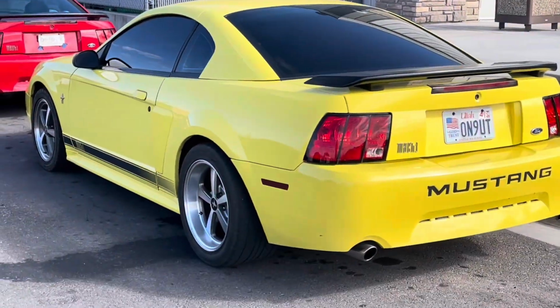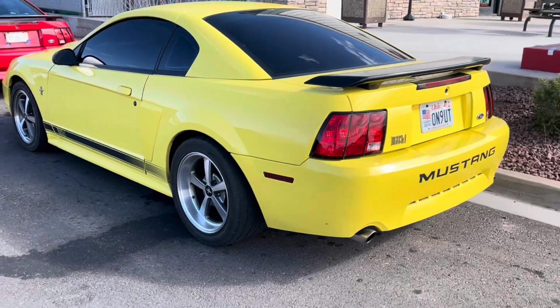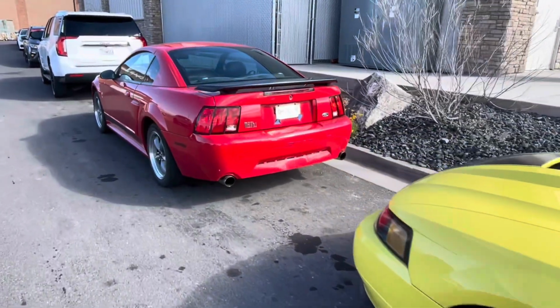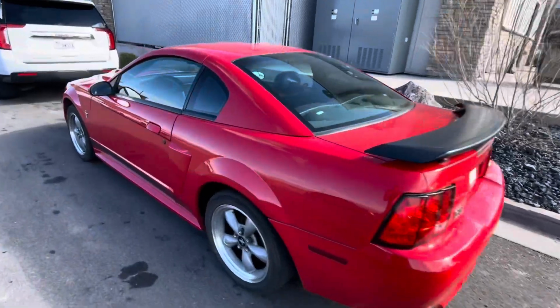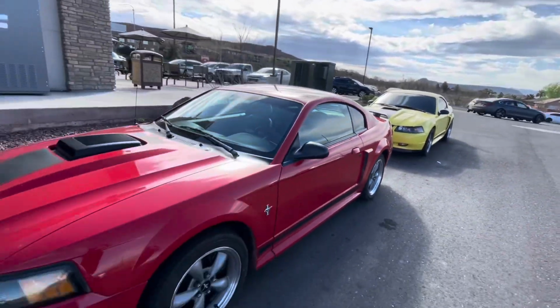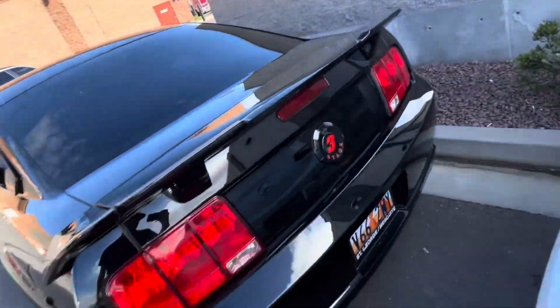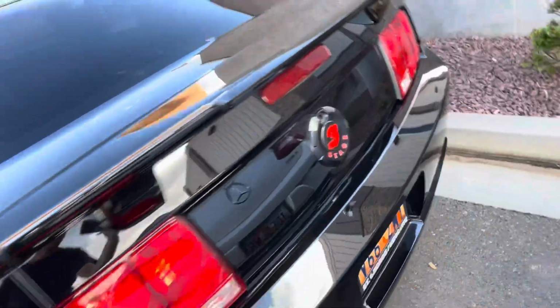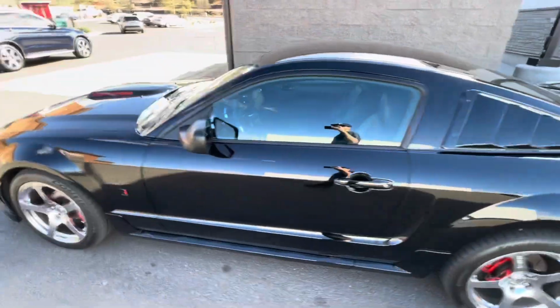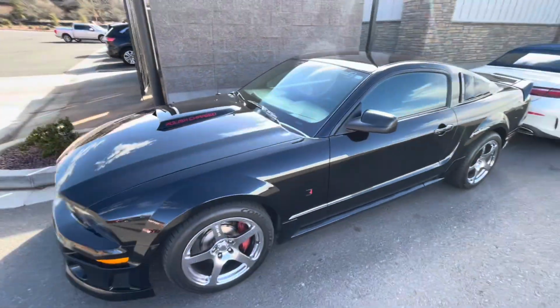So my cousin and I arrived at the car show, and it was full, so we just parked outside on the side of the street, and we went over to look at the cars, and there were a bunch of cars there that were parked outside as well, like this Roush.